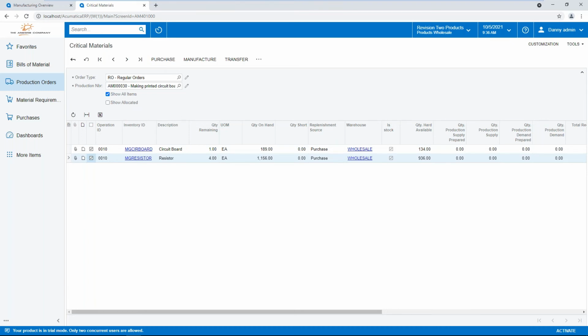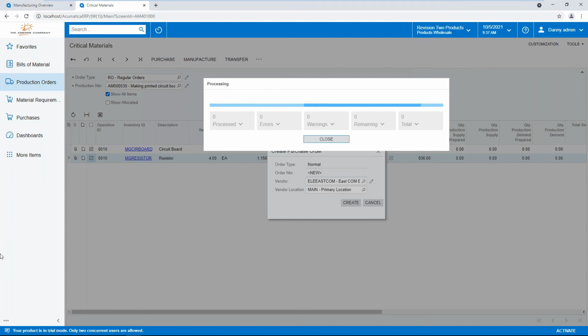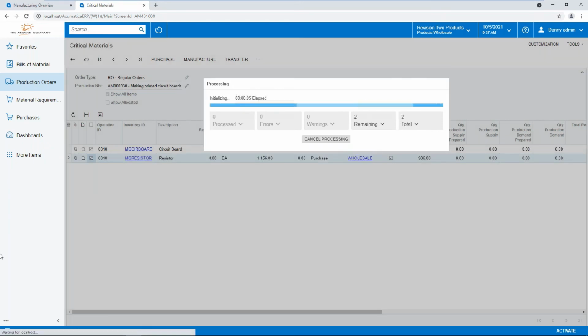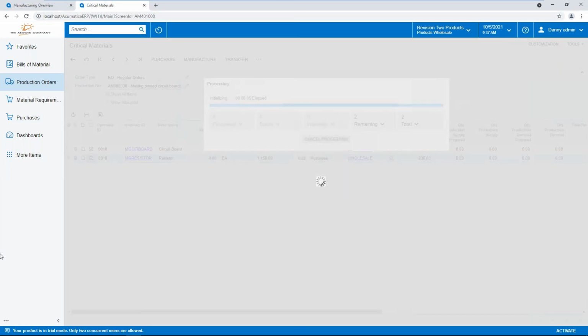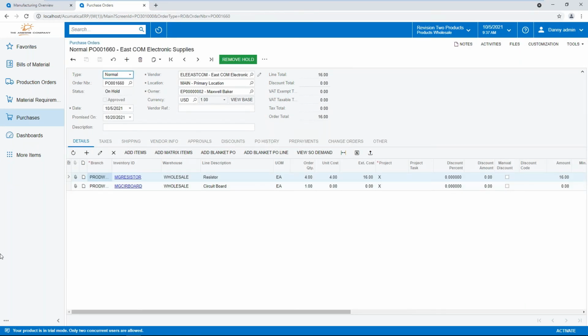Now, I'm going to go ahead and click on purchase, and what this will do is, through the system, it'll see that the vendor for these products is going to be this vendor here. And when I click on create, this will then create my purchase order. There, the process will now start. Okay, so within my purchase order here, these are the items I want. Here are the quantities.